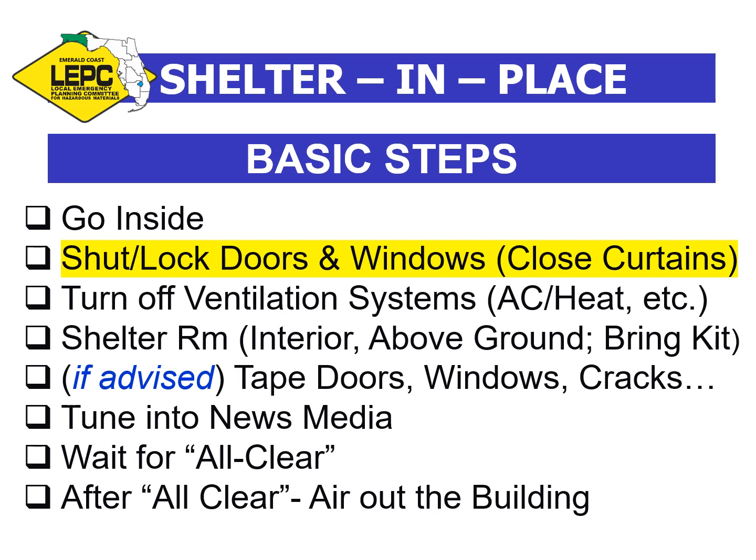Also, close blinds, curtains, and interior doors for an additional barrier, and stay away from windows in the event of explosive hazards. Once inside, don't open them again until the all clear has been given by officials.